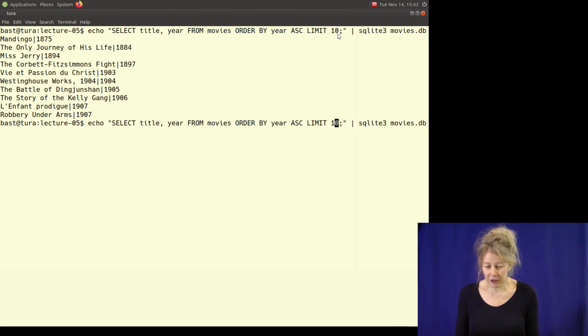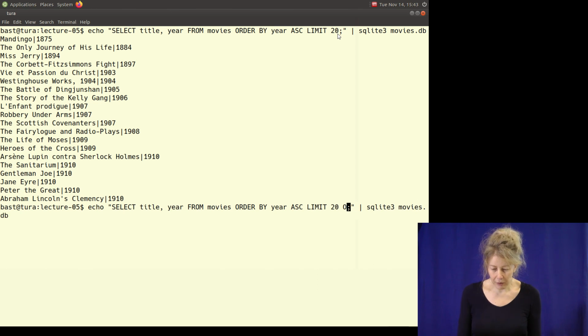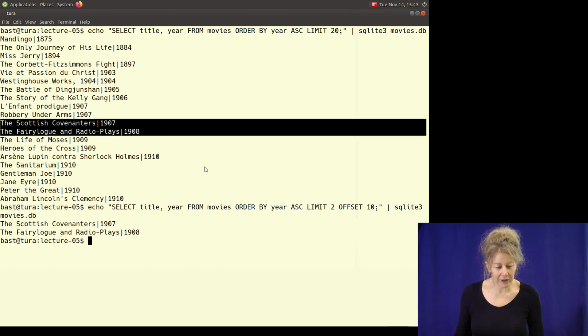Or just give me the first 20. These are the first 20. Or maybe I want a segment in between. I could also do that. Give me 2 starting from offset 10. And this should be now number 10 and 11 here, right?